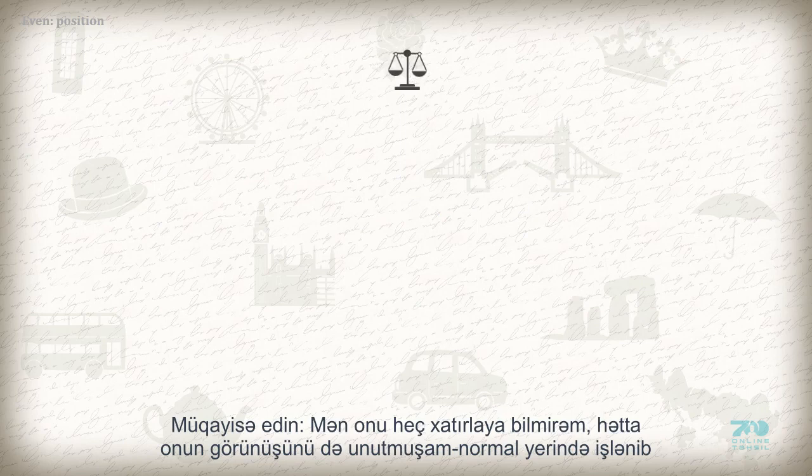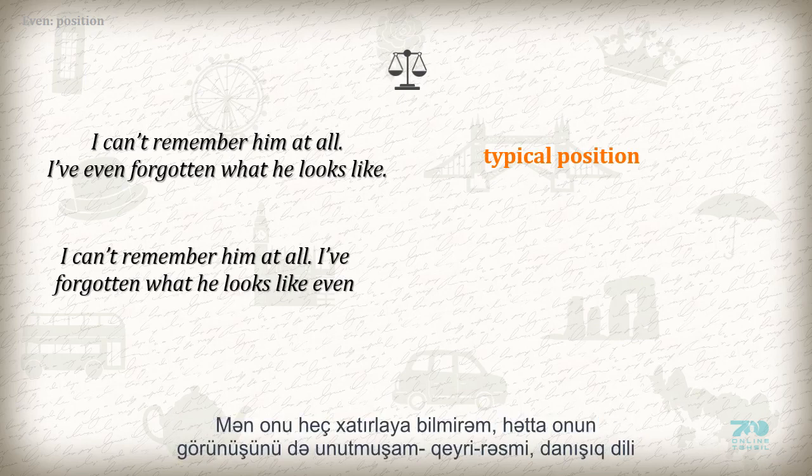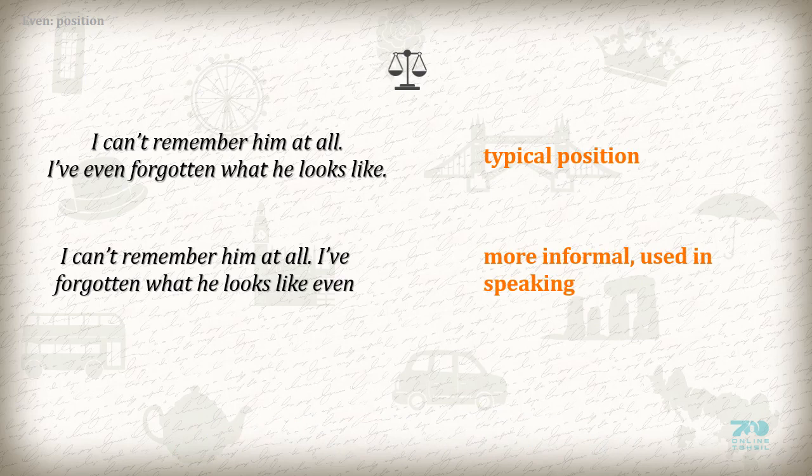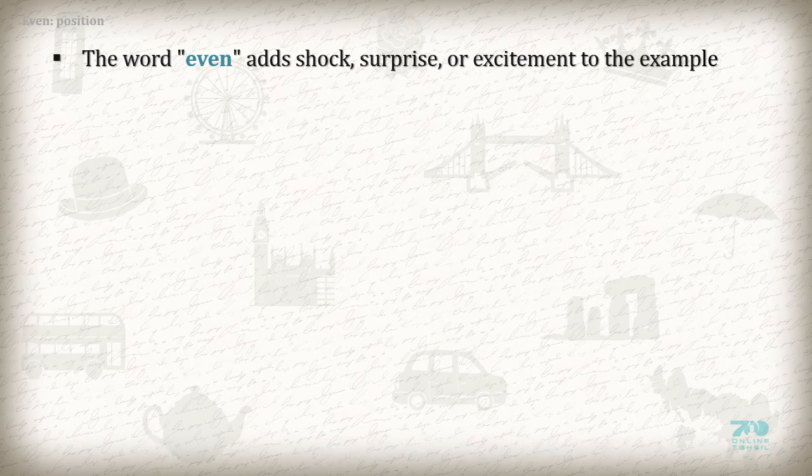Compare. I can't remember him at all. I have even forgotten what he looks like. Typical position: I can't remember him at all. I have forgotten what he looks like even. This is more informal, used in speaking. The word even adds shock, surprise, or excitement to the example.